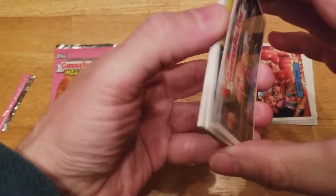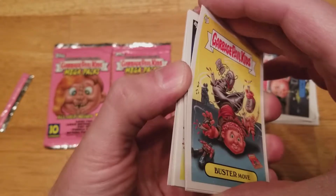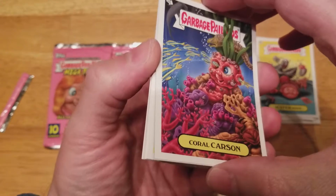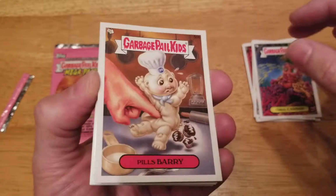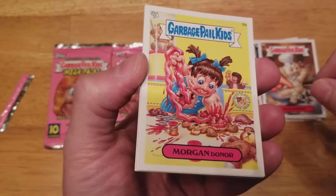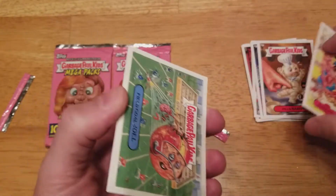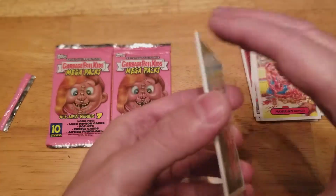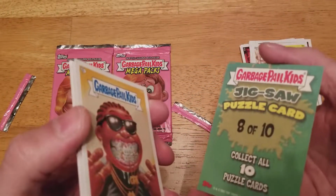There's Carjacked. Buster Move. Coral Carson. Pillsbury. Morgan Donor. All right, there's a puzzle. That's cool. It's an insert. Nice.